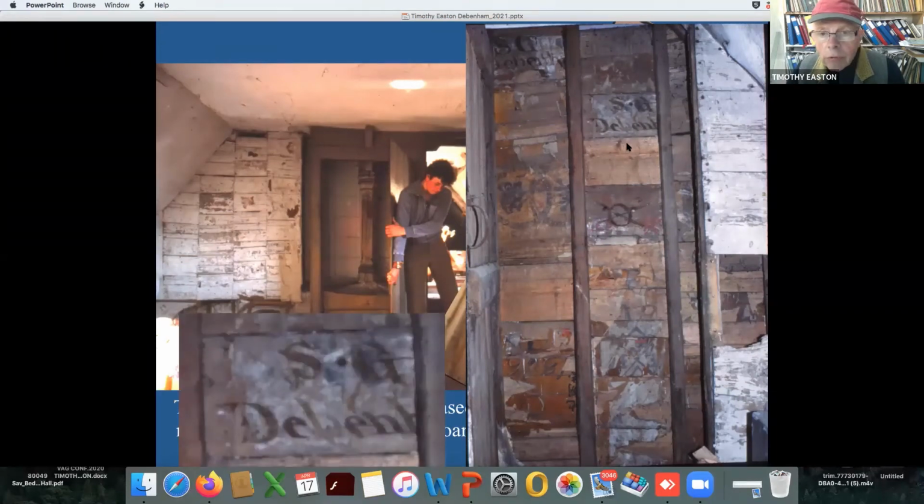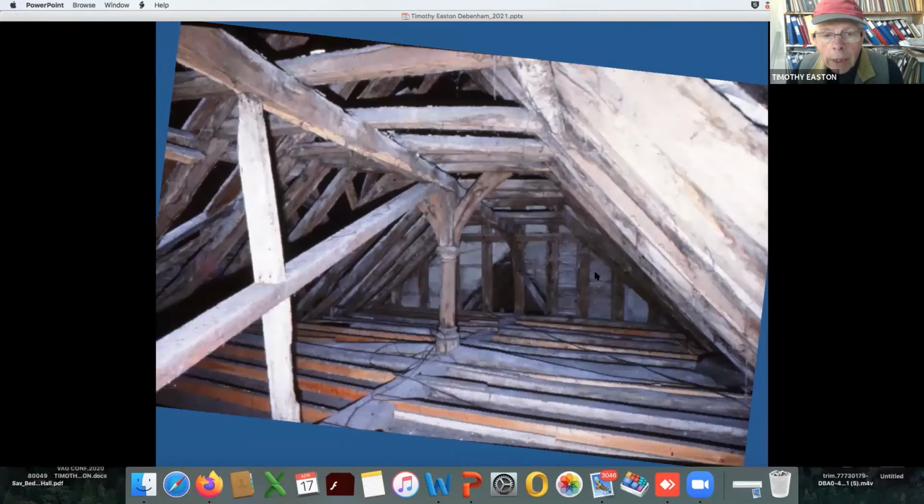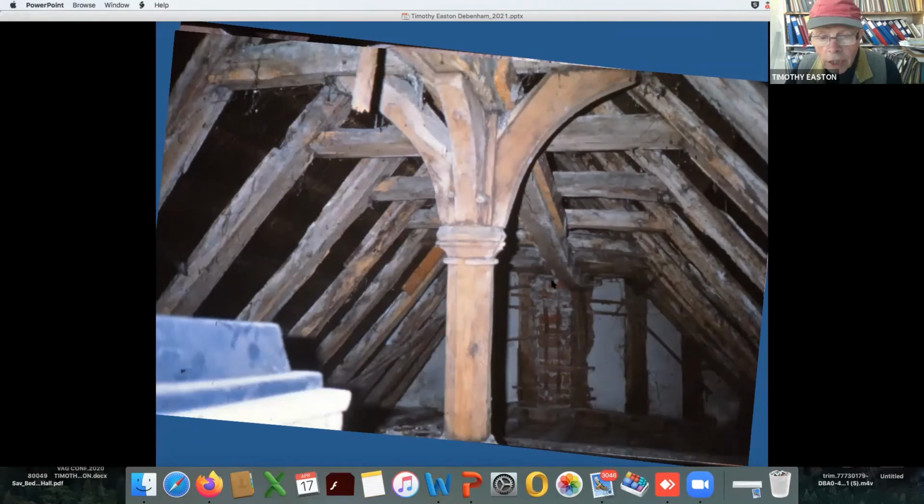Whether this is SG rather than SD for Samuel Dove, whether the phone line was bad that day when the order was given, I'm not quite sure. And then getting access into the other crown post, this is the one over the parlour, and then we have the one over that second wing.